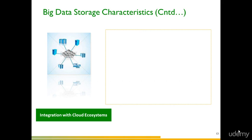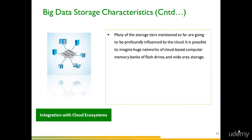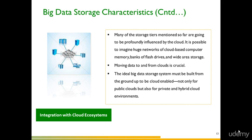Many of the storage tiers mentioned so far are going to be profoundly influenced by the cloud. It is possible to imagine a huge network of cloud-based computer memory, banks of flash drives, and wide storage. Moving data to and fro from the cloud is crucial. The ideal big data storage system must be built from the ground up to be cloud enabled, not only for public cloud, but also for private and hybrid cloud environments.